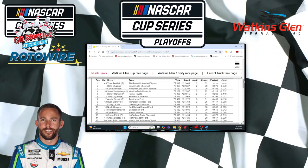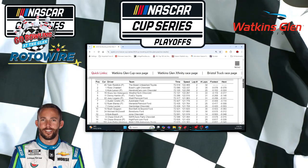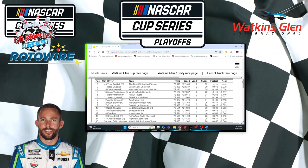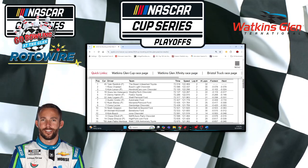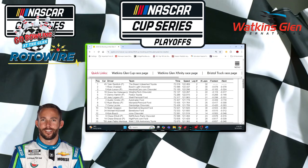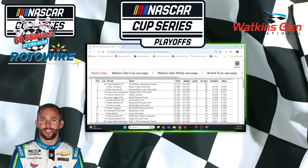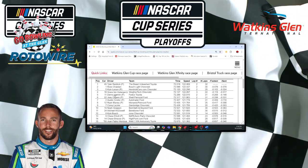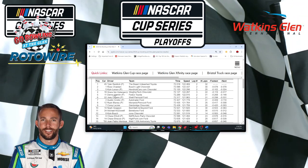And again, first take a look at some of the drivers that made up for it in practice. Well, I shouldn't say that because practice was first. But some of the drivers that got off to good starts. And here's the thing you have to think about too. When practice is first, and let's say you see Ryan Blaney's eighth, and Larson's third, and Hamlin's fifth, you have to be wondering about the strategy that's going on here.